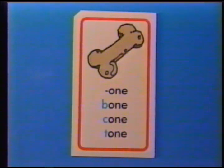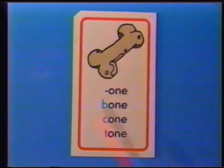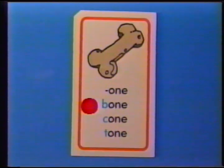Like be sure you talk with a sweet tone. And up here, what's this? Right, it's a bone. Can you find the word? Put it, bone. Very good.